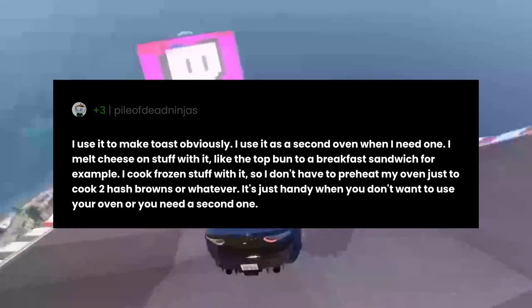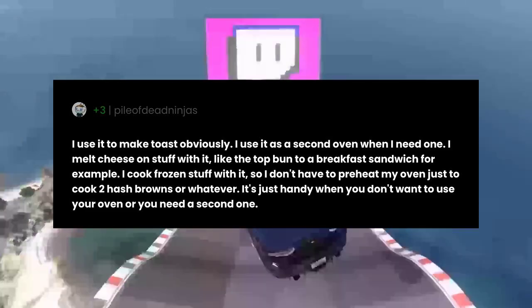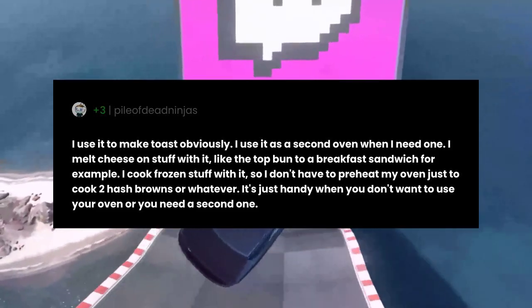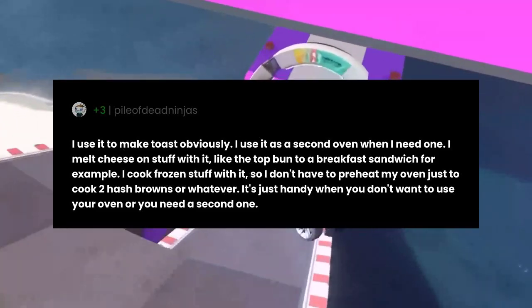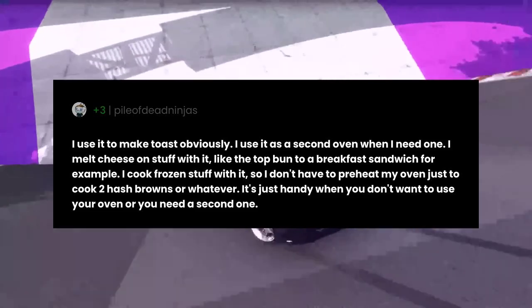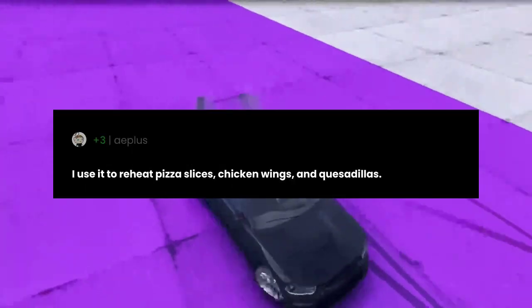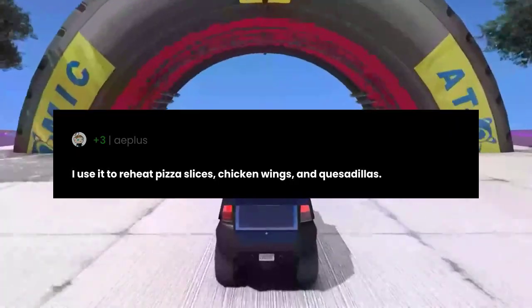I melt cheese on stuff with it, like the top bun of a breakfast sandwich for example. I cook frozen stuff with it, so I don't have to preheat my oven just to cook 2 hash browns or whatever. It's just handy when you don't want to use your oven or you need a second one. I use it to reheat pizza slices, chicken wings, and quesadillas.